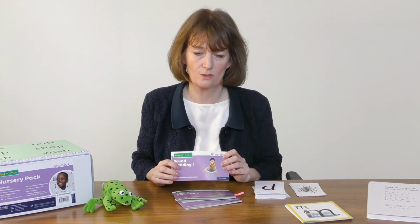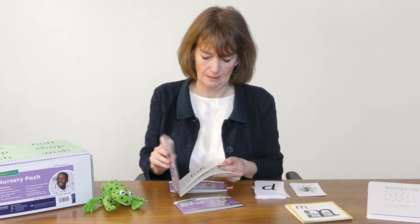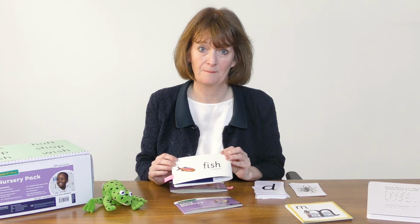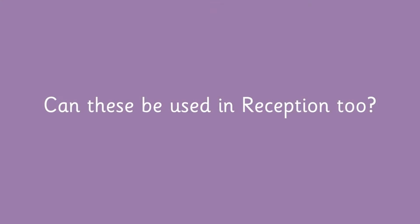And the sound blending books start with simple consonant, vowel, consonant words. And then children move on to reading words including sounds made up of 2 letters that we call special friends. So, fish, for example, here, we turn over and the sh is underlined to show that they make one sound together. In later books, there are words such as drip and swim, frog, etc., and more complex formations.